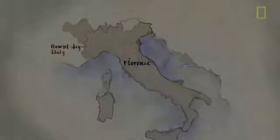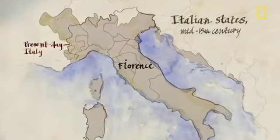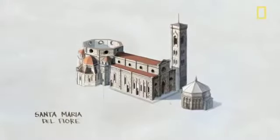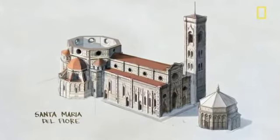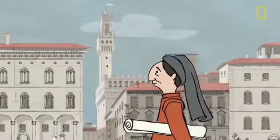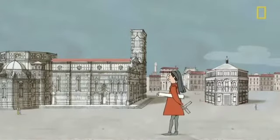Santa Maria del Fiore, or as the locals know it, the Duomo, is the permanent landmark of the Florence skyline. Not only is it known for its size and beauty, it also has hundreds of years of history, and its dome is a major architectural masterpiece ahead of its time. The Cathedral of Santa Maria del Fiore took over 140 years to complete.